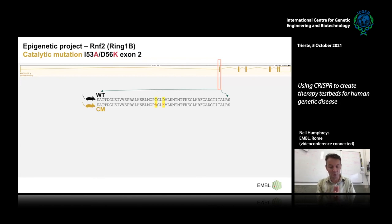And then you remove the catalytic function of that gene, but retain the protein and actually retain any other functions of that protein and the regulation of that protein that are independent of that catalytic function. So it's kind of the next level beyond just a straightforward knockout. What does the gene do? It's kind of investigating the function of that protein.